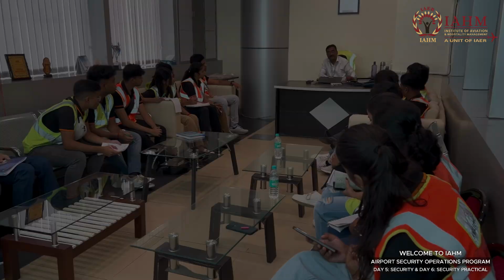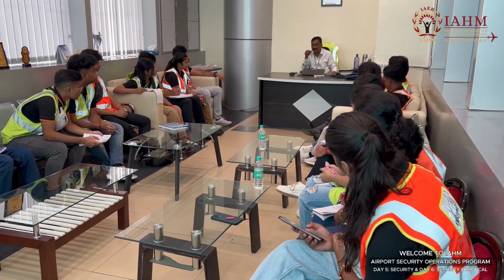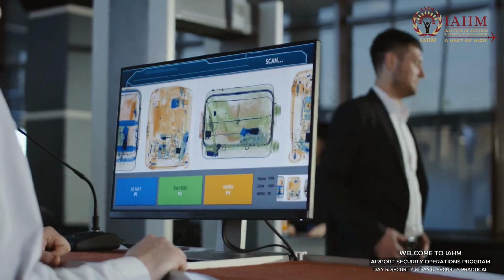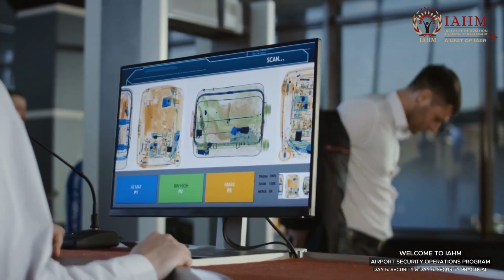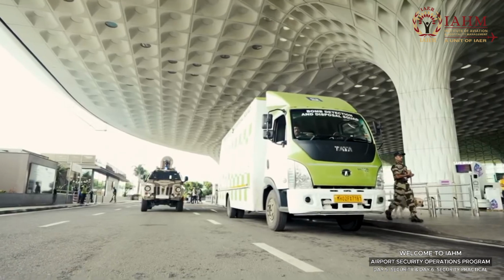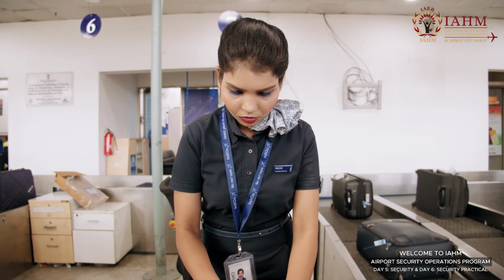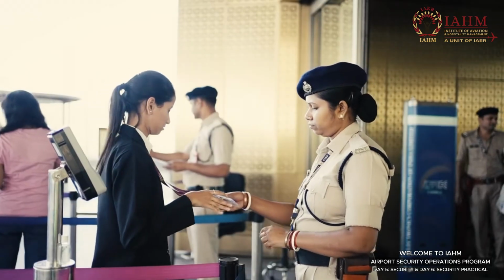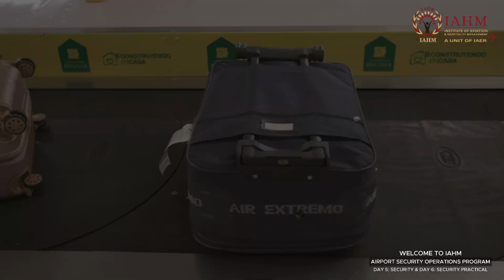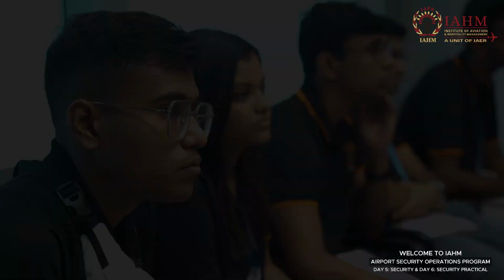On day 6, students took part in security practical training, where they had the opportunity to apply what they had learned. They engaged in real-life security scenarios, practicing screening procedures, identifying potential risks, and responding to mock threats. This hands-on experience allowed them to understand how quickly and efficiently security teams must act in a real-world environment. These 2 days highlighted the importance of airport security and gave our students valuable experience in maintaining a safe and secure aviation environment.